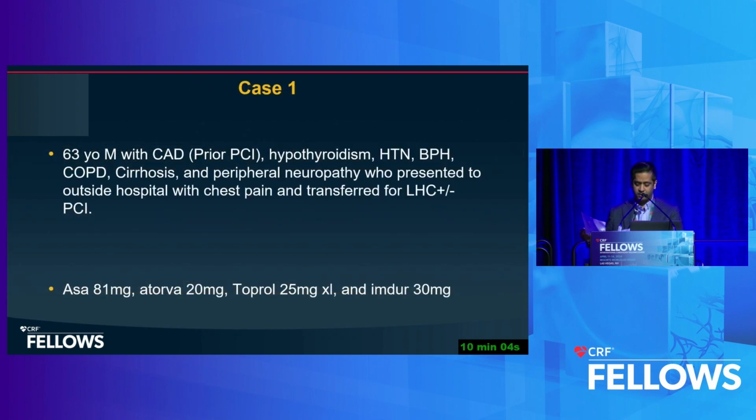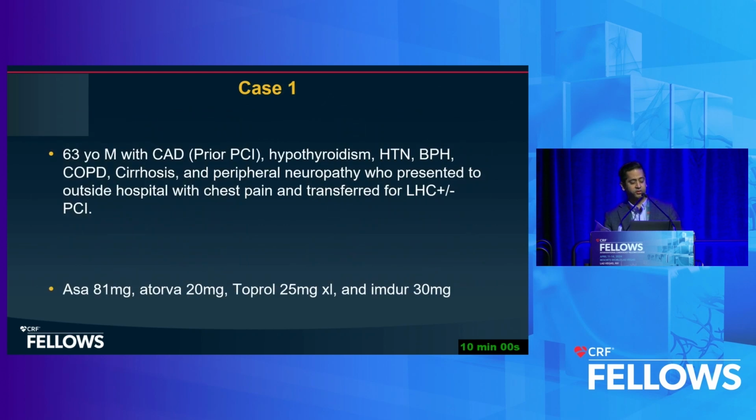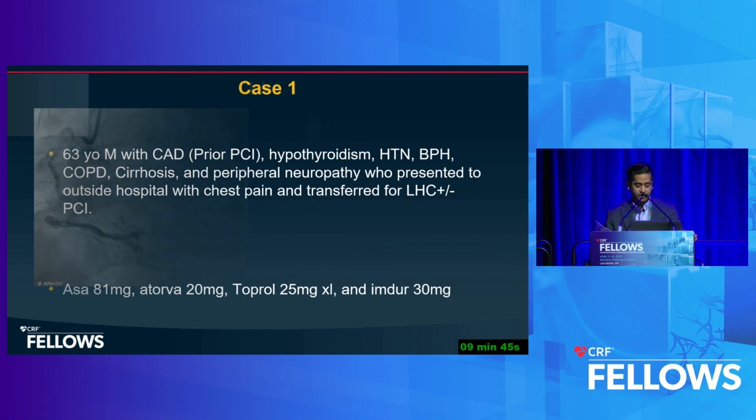And so I have a few cases I wanted to show. Sorry, let me go back. It's a 63-year-old male, had prior PCI, hypertension, BPH, COPD, came in with chest pain, was transferred to our institution for a left heart catheterization. He's on good medical therapy, as you can see some antianginals down there with Imdur, Toprol, and he's on aspirin as well.